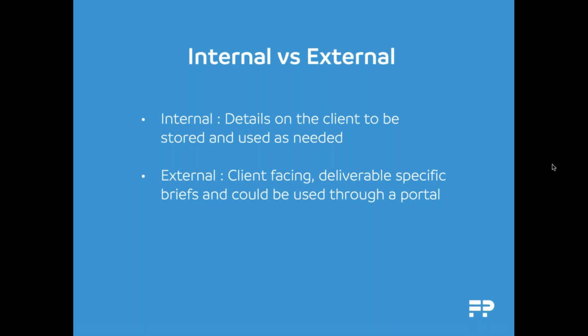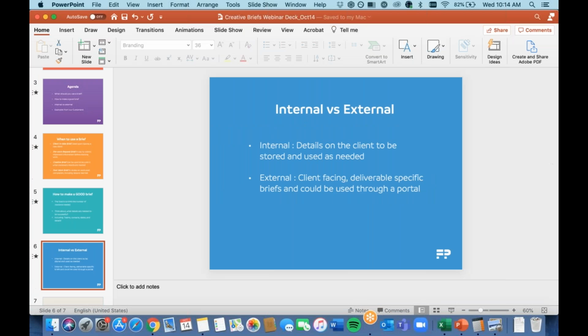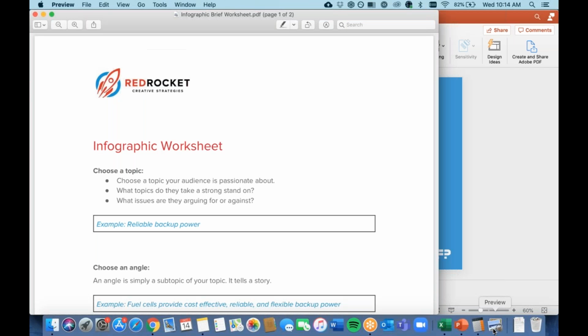Great. So now after this is where we want to jump into some of our examples that we have. I'm actually going to pass it over to Jimmy, who has been working most closely with our client, Red Rocket Creative Strategies, who's based here in Vancouver, British Columbia, with us. I've had the pleasure of visiting their office in the past, so really excited to be having a little bit of this partnership. But Jimmy, maybe I'll let you take it away and speak towards these couple of briefs that they shared with us.